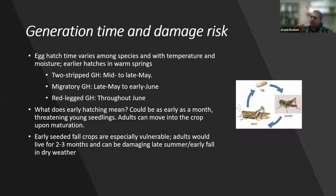So they usually come out in mid-May to late May. We have migratory grasshoppers that come out usually late May to early June, and red-legged grasshoppers throughout June. We expect to see their emergence from the eggs. When you have good conditions, we may have early hatching. How early? It's usually as early as a month, which could be a problem. So basically, we would have their presence in the field for longer periods when they hatch early, and then adults will stay in the environment usually for longer periods, and then they can cause damage later into the summer as well.